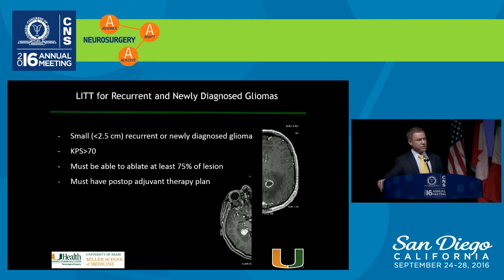This is key because you don't have to delay if you're going to start Avastin like you would for a normal craniotomy, usually 4 to 6 weeks. I think the real benefit in these patients, if you have a small focally recurrent glioma, is you can do laser ablation and then start Avastin within 7 to 10 days, so there's really no treatment delay.